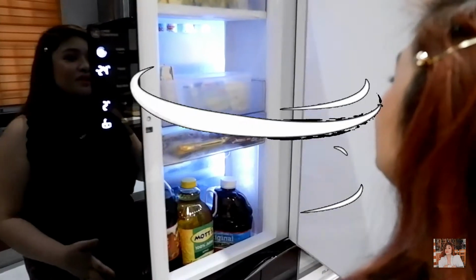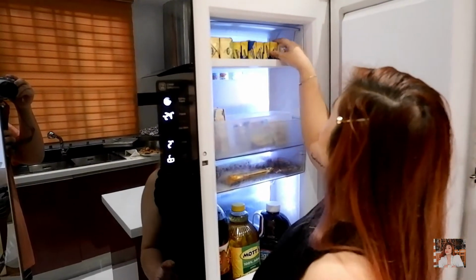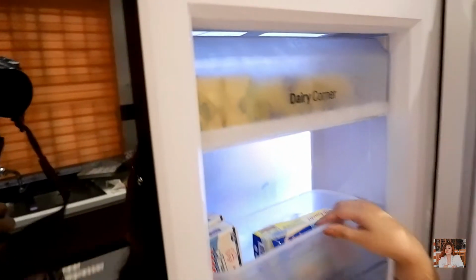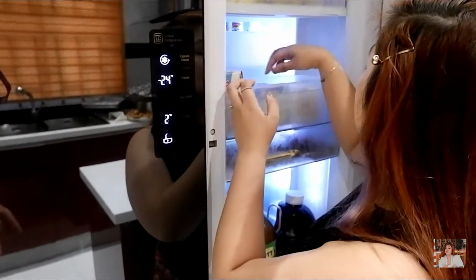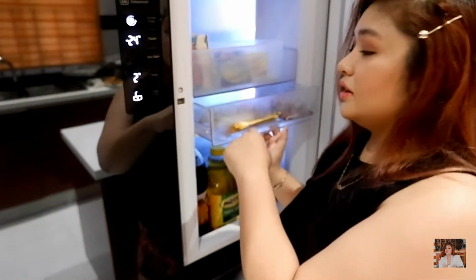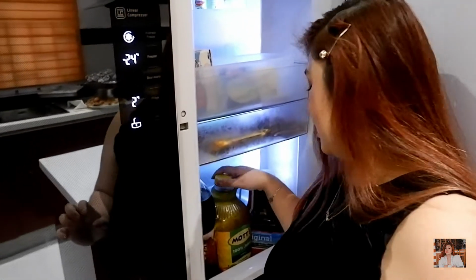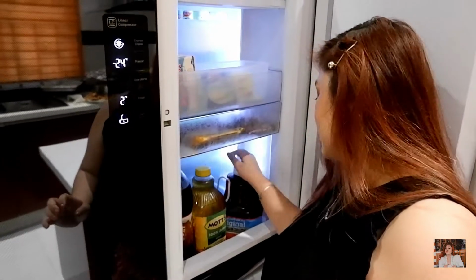So when you open it, it has this dairy corner. So we have our butter here, pang bake ganyan. And also this side naman, meron pang butter, may cheese, quick melt. Then on this part, meron local chocolates, pang dessert lang din. And on this part, meron kaming Coke and juices, cranberry and apple juice for morning and breakfast.